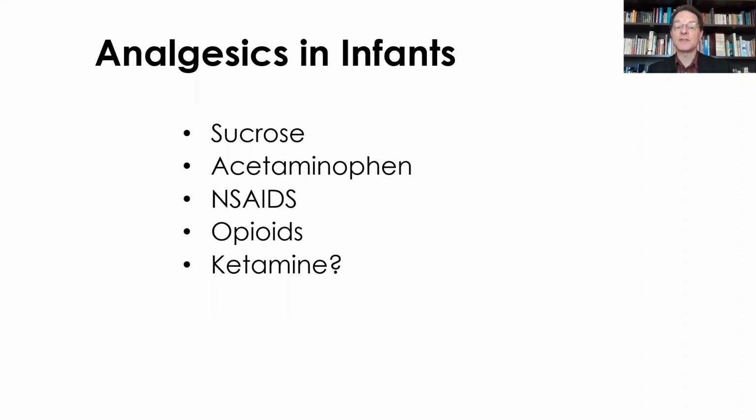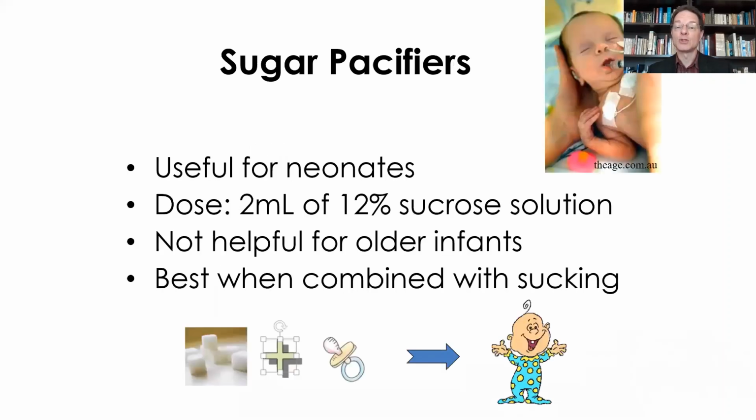Now let's start in infancy. There are a couple of things we can do that are possible and helpful in infants that are different from the usual use of acetaminophen, opioids, NSAIDs, and that kind of thing that we use in older people. Sugar pacifiers are a really good example of that. A sucrose solution or simple sugar solution can be analgesic in babies up to age 6 months. When it's possible to combine it with sucking on a pacifier, that's even more effective.